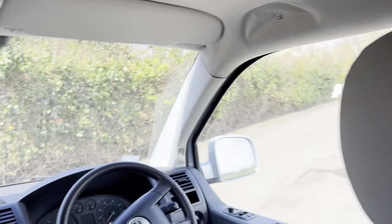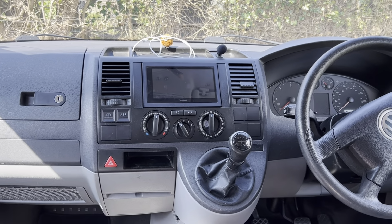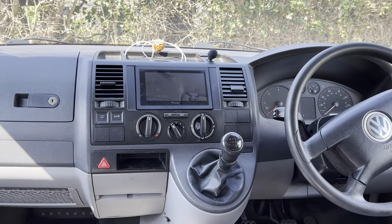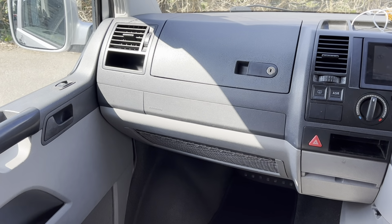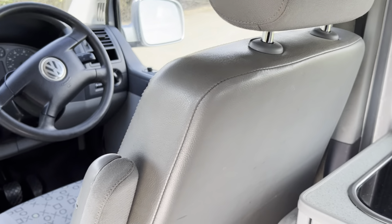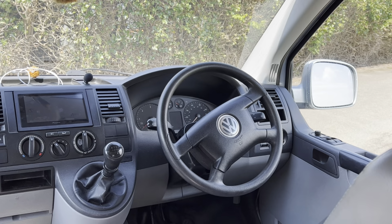Other modifications I've done, don't know if you can see, I did the Pioneer in-dash navigation phone unit. That's a technical term, that is. And very, very pleased with that. Upgraded the door speakers and the dash speakers to some component JBL units, because the existing ones were god awful, and when I took them out the door cards I could see why. All the foam had gone, there was nothing left of them whatsoever. So that's a nice little upgrade, gives a little bit of bass.